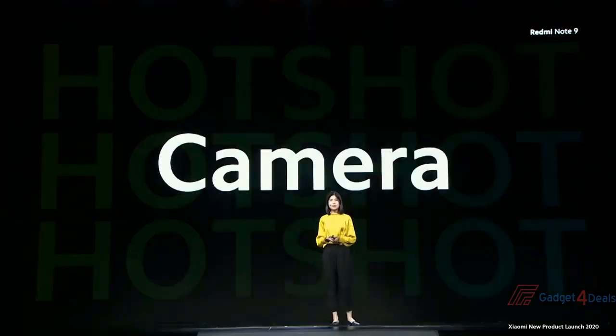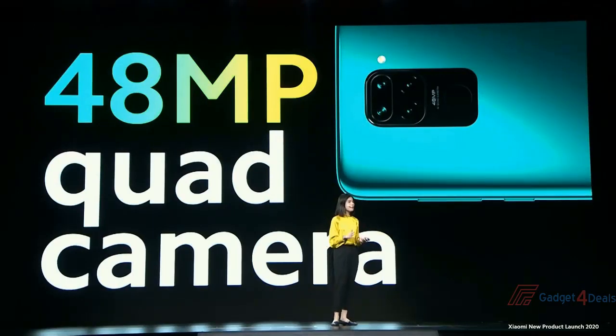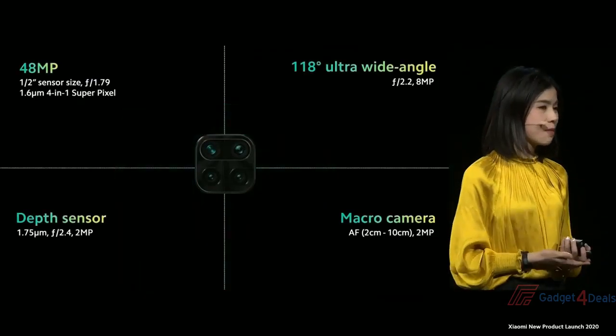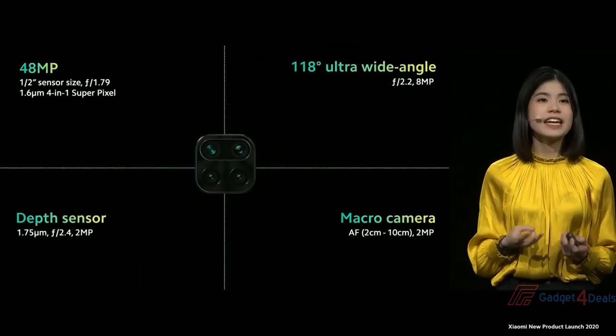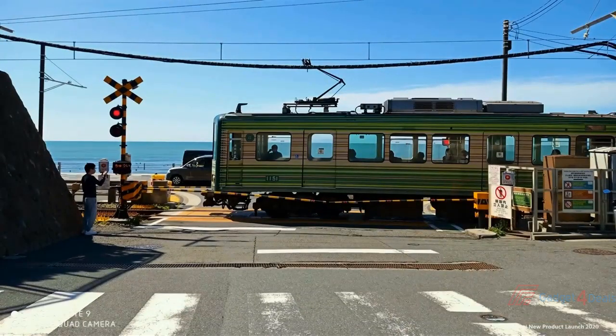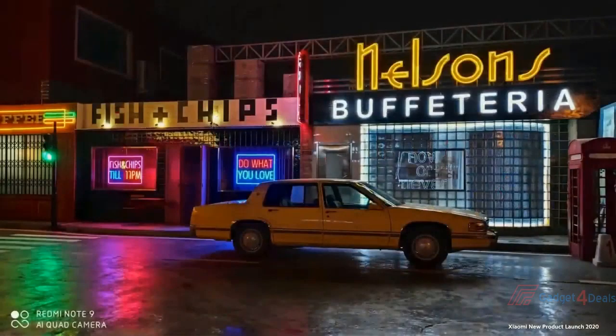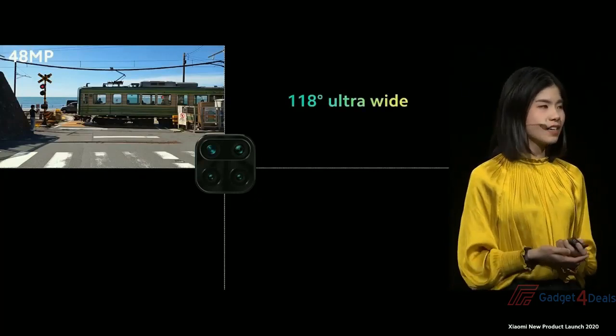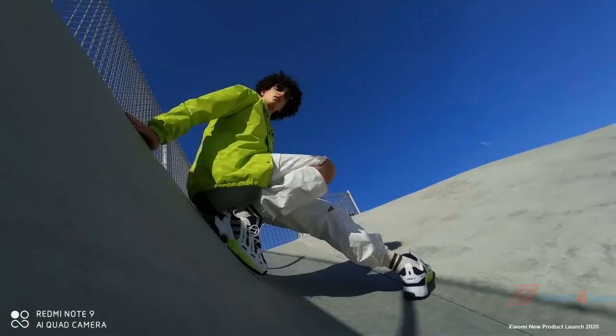Next, hotshot camera. Redmi Note 9 is the 48-megapixel quad camera hotshot. We have a 48-megapixel main camera, ultra-wide angle, macro, and depth sensor. So the 48 main camera shoots ultra-clear photos during the day and even at night. Here we could see that each neon sign is easily readable and it's not overexposed. Next, we see the bigger picture with the ultra-wide angle camera. So this is shot on Redmi Note 9. It's absolutely astounding. And you're able to capture the full view.